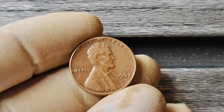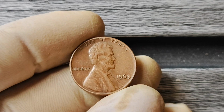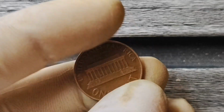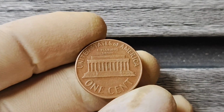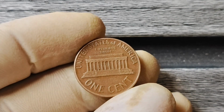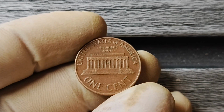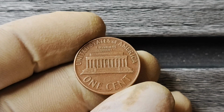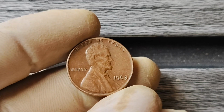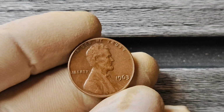I grab my magnifying glass, check the date, and it's a 1963 no-mint mark penny. But before he gets too excited, I flip it over and see it's completely scratched up, corroded, and barely worth face value. Poor Dave. He went from thinking he had a $1 million coin to a regular old penny real fast. Condition matters. You might have a rare coin, but if it looks like it got run over by a lawnmower, you're probably out of luck. So, always check your change, but also check the quality.